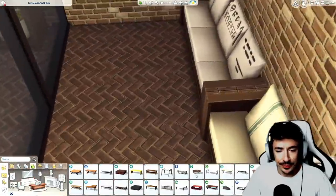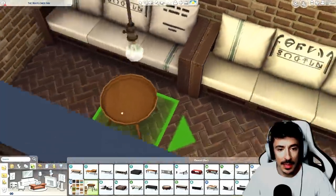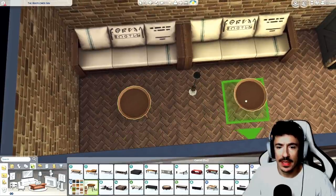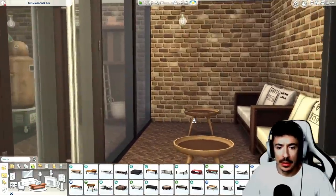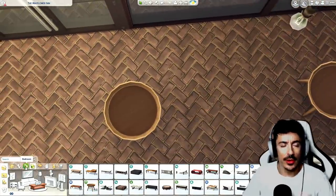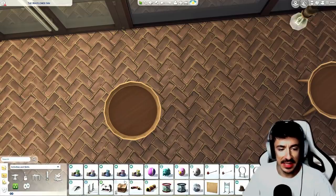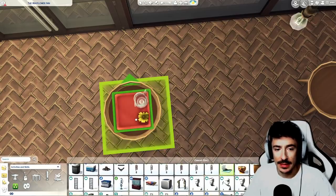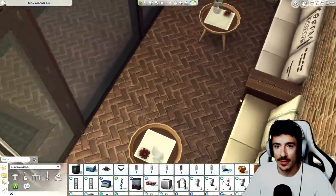And then I could do two of those coffee tables. Oh, I don't think we're going to get a matching wood. It doesn't really matter so much. I could do two of these here, like so. And then what I'll put on these are those iced tea drink things that I use to death because I love that object. I wish we had more stuff like this, like the little summer trays. I would like to see that. Right, like so, and like so there as well.